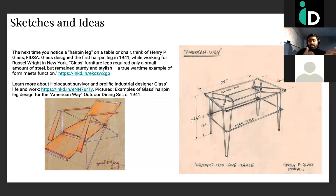So people say, there is a hairpin, which is a very minimalistic use of a raw material, which is steel or whatever, iron. And then how can you add this and make it into a functional product? So these two designs still remain iconic designs, right? And this is a fine use of design thinking.